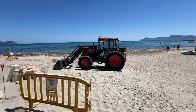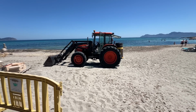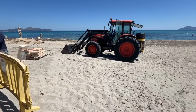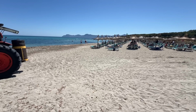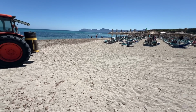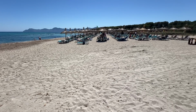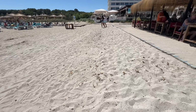So at time of filming here, we do have a tractor on the beach, but I don't think this tractor is being used to clean the beach. There are a few improvements taking place down here in Son Baulo, but as you can see, the beach over here is pretty rough and rugged and very, very natural too. You're not going to find too much cleaning taking place. Like I said, this is a nature reserve rather than a touristy beach, and that's part of the beauty of visiting here.